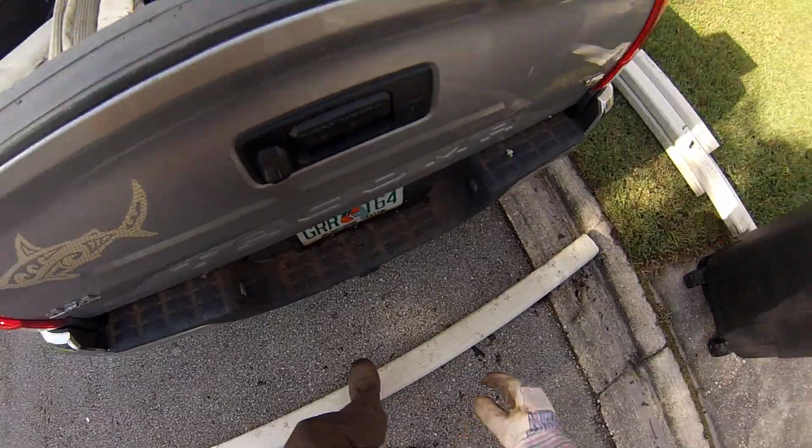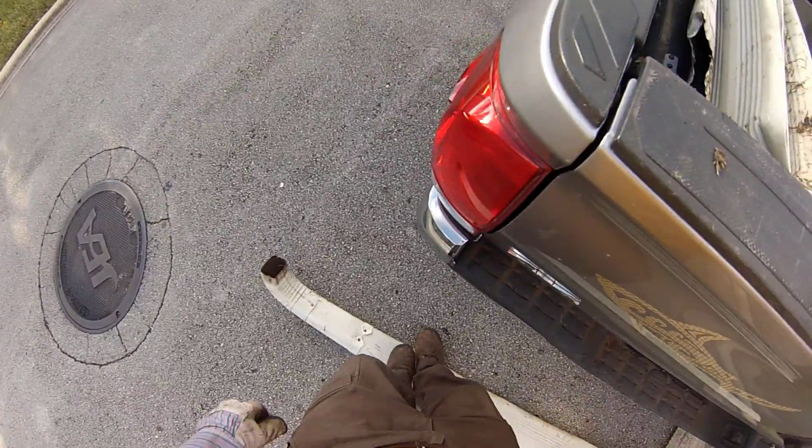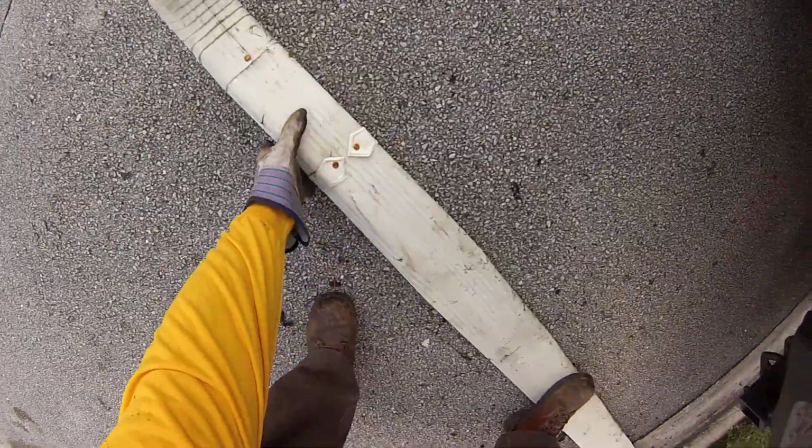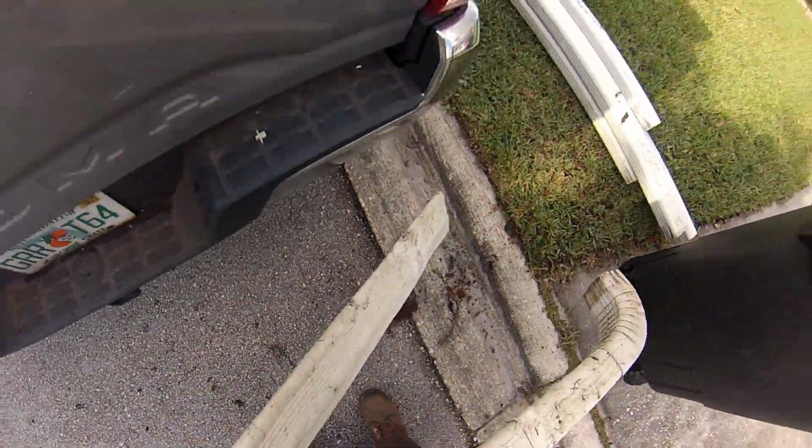All right, well, I'm going to go ahead and squash a bunch of stuff here and get it in the truck. You probably don't want to watch me squash and fold all this, so we'll just get right to the end of having this stuff loaded up. What do you say?